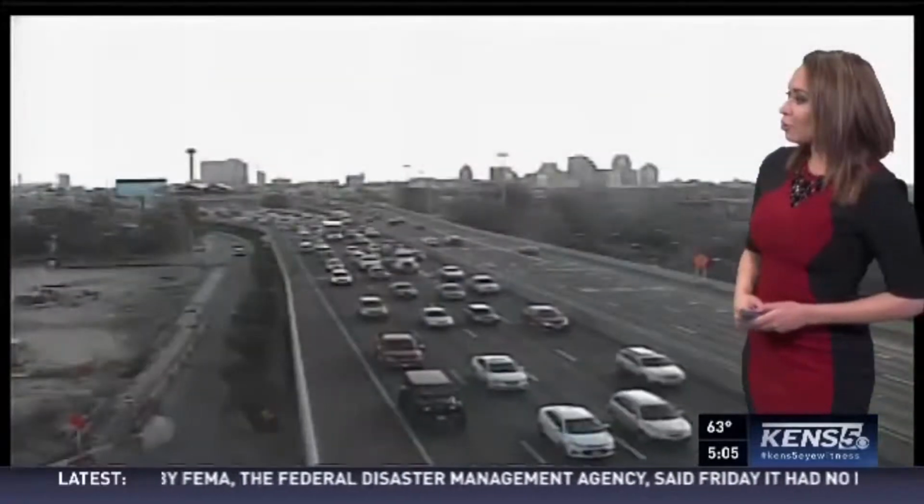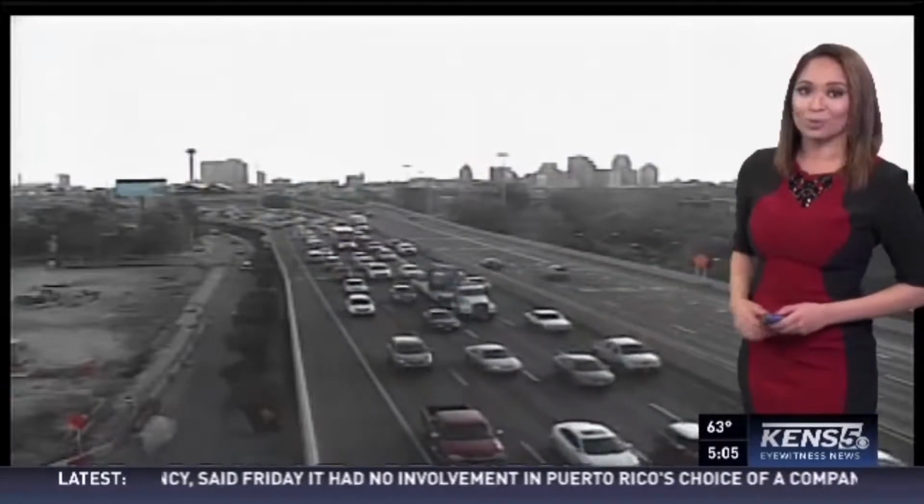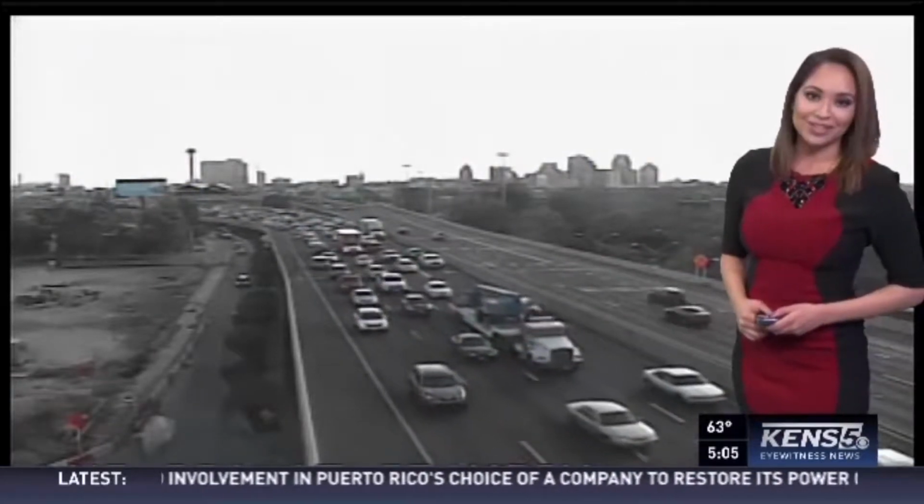Another live look for you right now, 281 at Grayson, these northbound lanes coming out of downtown. That's where we're starting to see some heavy congestion. Drive safely, and we'll send it back to you guys.